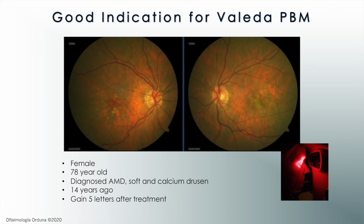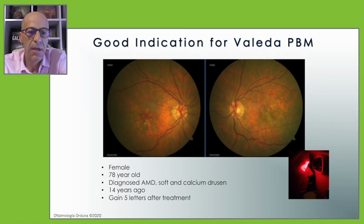I think the best indications to be treated with photobiomodulation are cases like this. Soft drusen in the posterior pole, patients with some calcification but with normal or close to normal autofluorescence. This patient gained 5 letters after treatment.